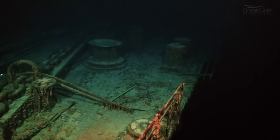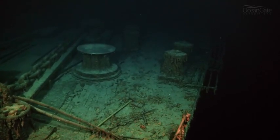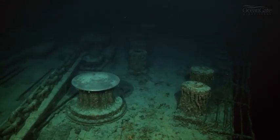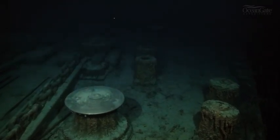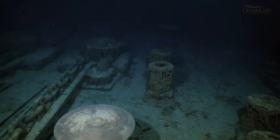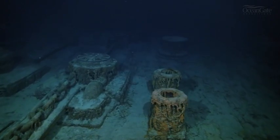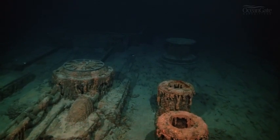In the distance, on the right-hand side, some mooring bollards and a very large bronze capstan come into view, still glistening and shiny after 111 years on the seabed. The anchor chains are now moving towards the windlasses, where they would have pulled them back down into the chain locker at the bottom of the ship.